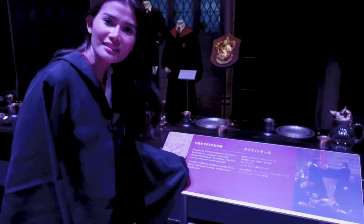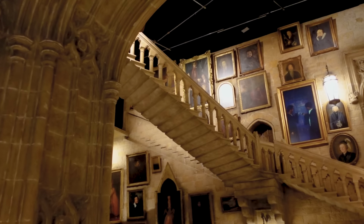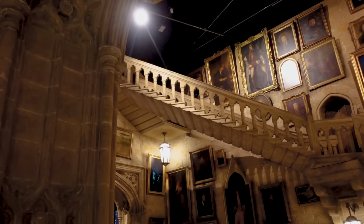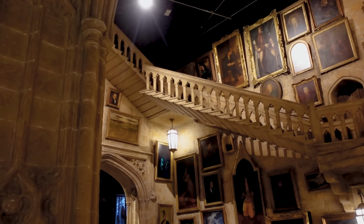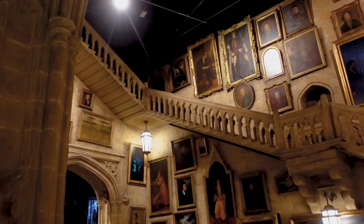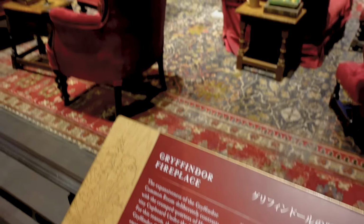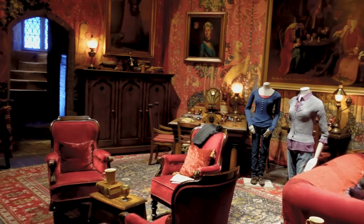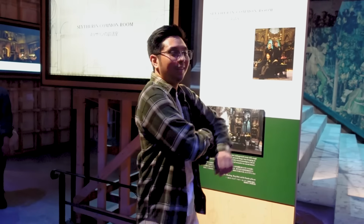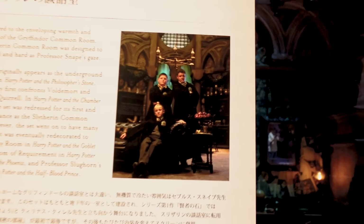This is where I should eat. The Gryffindor table. The moving staircase. I found my room, the Gryffindor common room. Yeah, this is where you belong. The Slytherin common room.